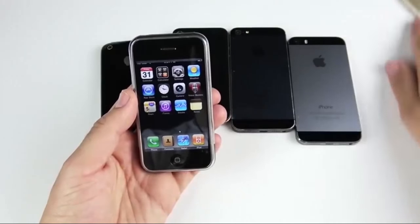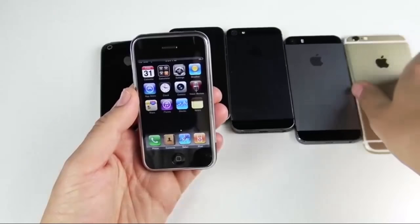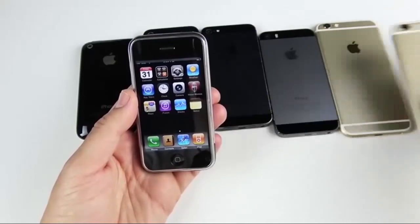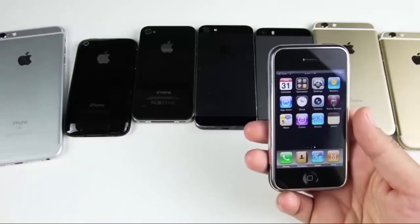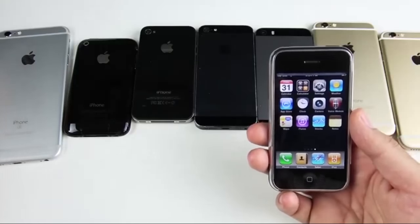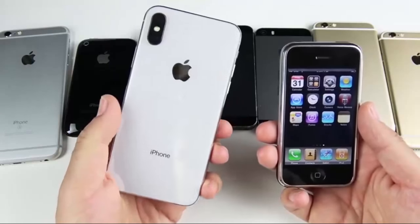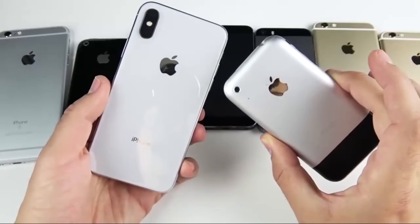Then over here, we did have the iPhone 6 that came after that. Then we had the iPhone 6S, and then we had the iPhone 6S Plus that came with that 6S. We had the iPhone SE, we had the iPhone 7 after that, and all the way up to the 8, and today, the iPhone 10. Look at the evolution here from the 1 to the 10.